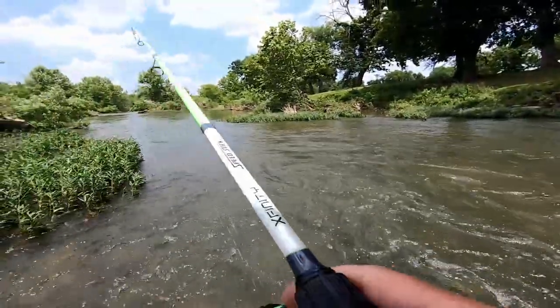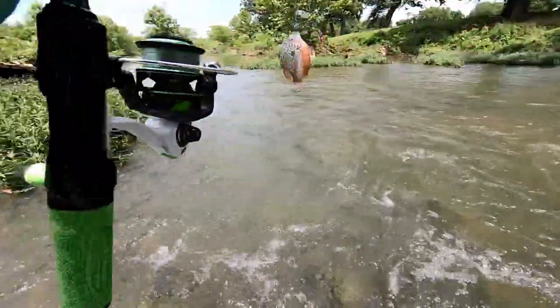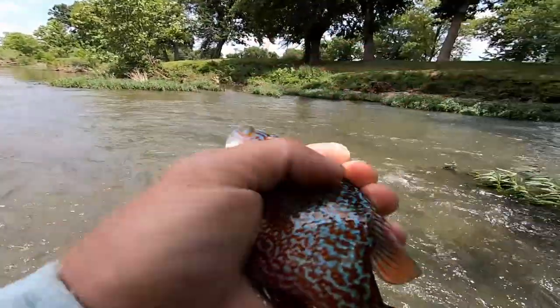There we go. Got him. Right out of this rapids. Man, this is fun. That's a long ear. Look at how beautiful though. Finally a fish with one hook in it. Oh, and it came out easily.